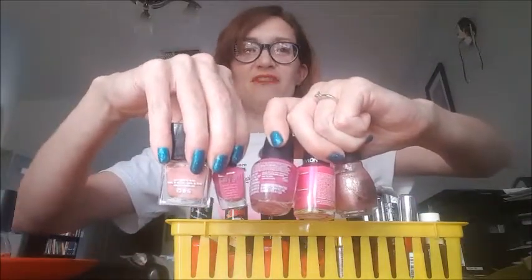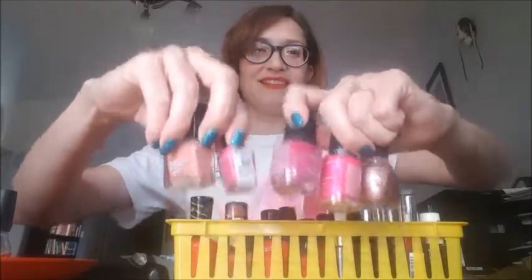I have 5 pinks, and I'm counting this dark kind of raspberry color as a pink as well. I don't wear a whole lot of pink. It's not my favorite. So we're going to go with definitely red on that question. Number 7, glitter or matte nail polish.